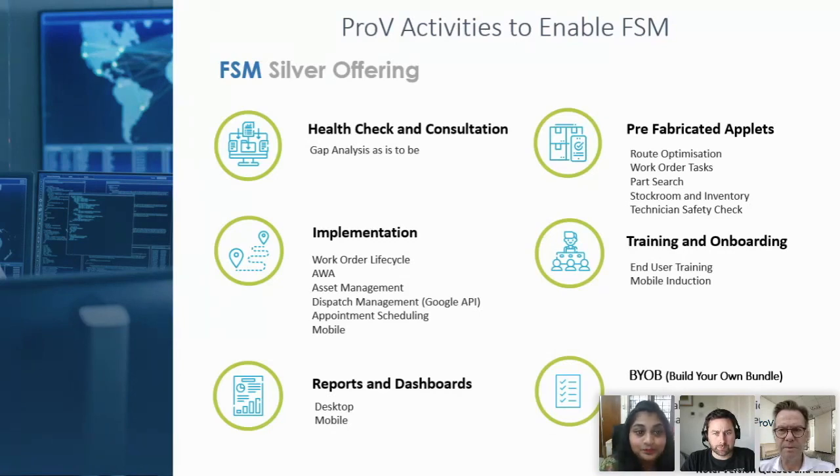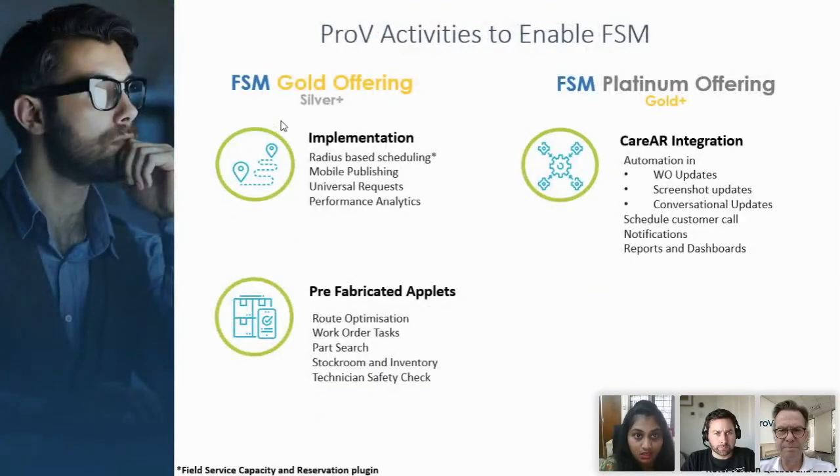Now moving on to the next slide, which talks about the Gold and Platinum. Gold includes all that was mentioned before, which is health check, gap analysis, consultation, reports, onboarding, and BYOB in the Silver offering, plus configurations for radius-based scheduling for the technicians, mobile publishing, universal request, and analytics.